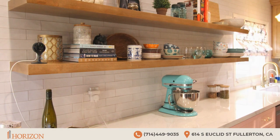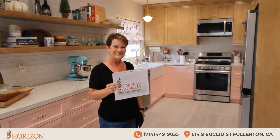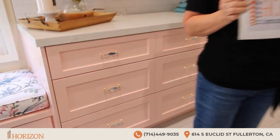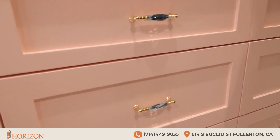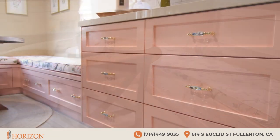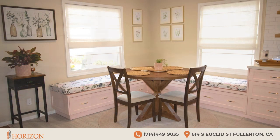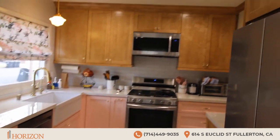Oh, it is beautiful. You have to see that. It's so special. This pink color. I will do a close-up. Look how pretty it is. And the bench. It's all custom made. And it's going all around, two tones.